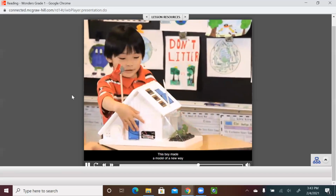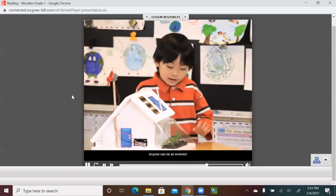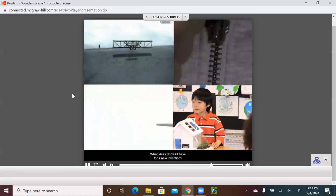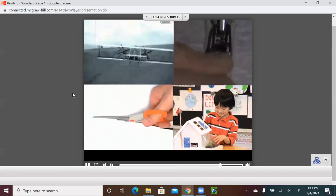Inventions give us new ways to get things done. This boy made a model of a new way to heat our homes. Anyone can be an inventor. What ideas do you have for a new invention?